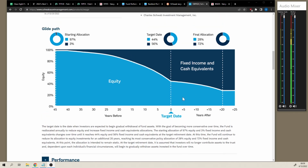You can go into the holdings and figure out, okay, I want this to be a little more conservative, or hey, I want to be a little more aggressive. And then you have to think about at the end there, once you are actually retired, is this going to be a good mix, or do you have to think about something else? That doesn't throw target date funds completely under the bus, but it's something to think about.